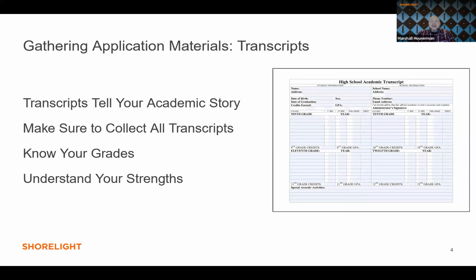Transcripts tell your academic story. They let an admissions officer, like my admissions office team, understand whether you're academically prepared for the program that you're choosing. What courses have you taken in high school? What grades have you obtained in high school? And they let us make a determination about you and your path and whether that's the right path for coming into our university.